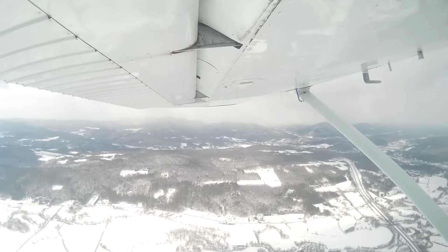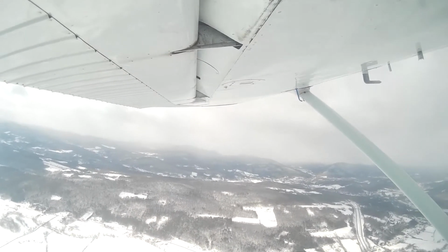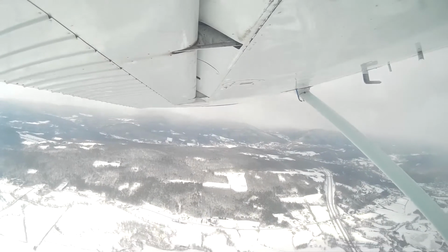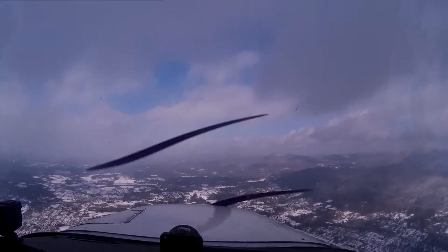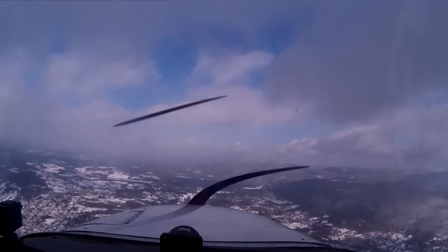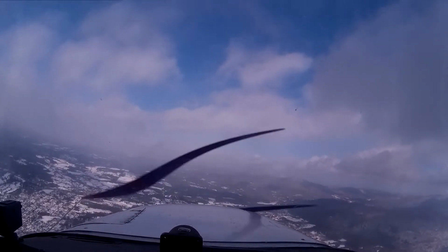That's Killington Peak over there. The one on the left is Pico, the one on the right is Killington. Just kind of work our way. We're going to let the hills guide you, follow the snowy fields, that's kind of where we're heading.